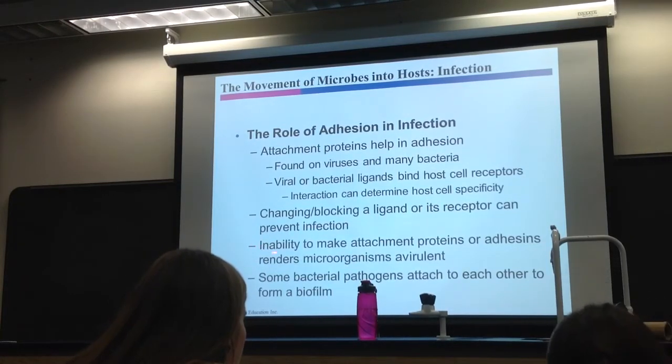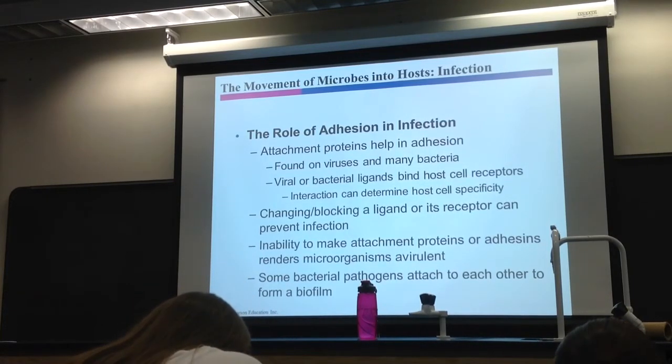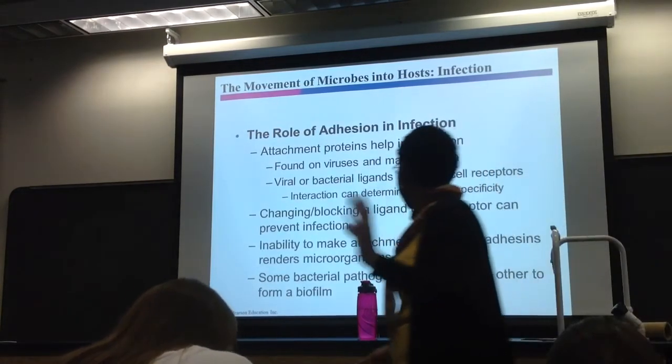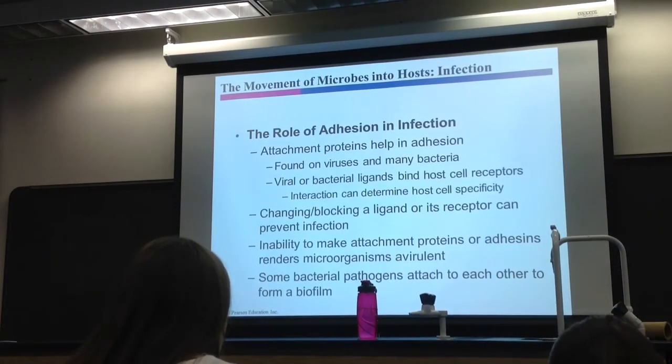Now, I'm going to point this out. When you see the words attachment proteins, they are referring to the hands on the virus. So when you see attachment proteins, these are the ligands on the virus. The adhesins are the hands on the bacterial cell. That's the only difference. They're both hands, it's just different terminology. One is talking about viral ligands, the other is talking about bacterial ligands.